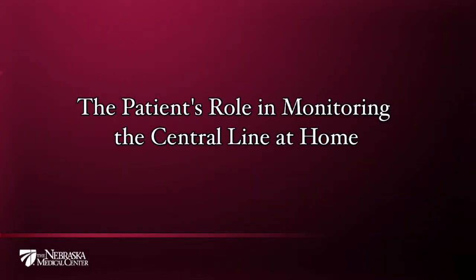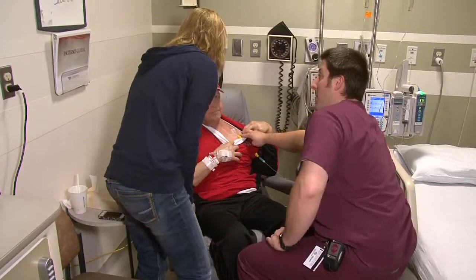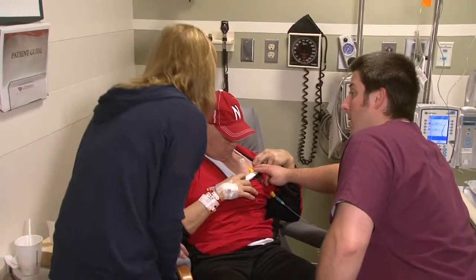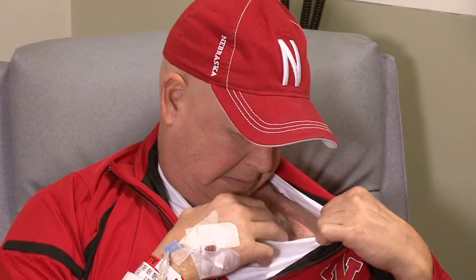The patient's role in monitoring the central line at home. You and your caregivers play a key role in recognizing potential complications with your central line. Every healthcare professional who uses your central line will take steps to keep you safe from complications. Let your healthcare team know if you experience problems or complications with your central line.